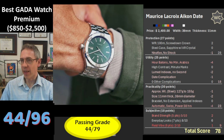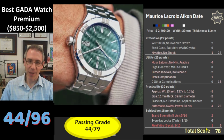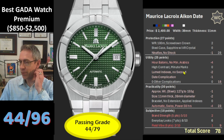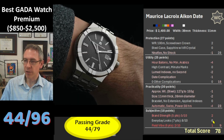This is one I really like. It's looking similar to the Audemars Piguet Royal Oak. I think this actually gets a higher score than the AP Royal Oak, which we'll see later. It does have 100 meters. It has a screw down crown. Yeah, AP Royal Oak, I believe, is 50 with a push-pull. We'll see when we get there, but that probably accounts for the score disparity.